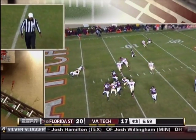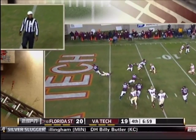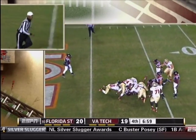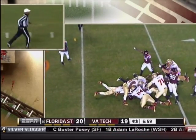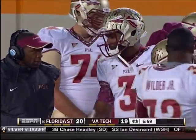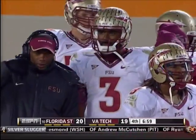Two things I hated about this. One, the play call of why you'd run counter near the goal line. Two, Freeman bouncing it outside even more, trying to make a play instead of just getting out of the end zone and learning to punt. We talked about that early, Davey.